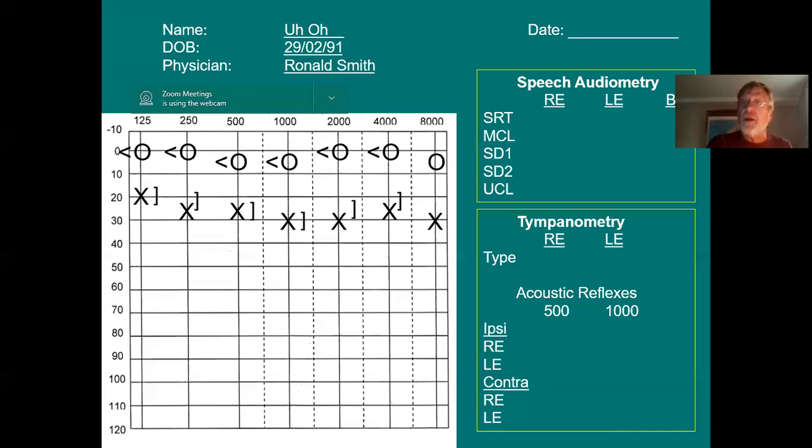Sign number one is unilateral sensory neural loss. Sign number two is abnormally poor speech discrimination, because the eighth nerve is affected and what's going up to the brain is getting garbled due to the tumor. So a garbled message is meeting the brain. So speech discrimination or word recognition will be abnormally poor for eighth nerve pathology.